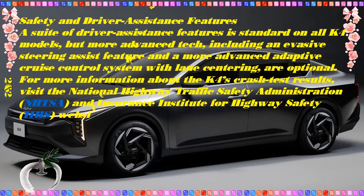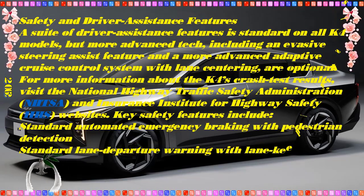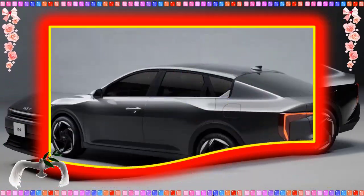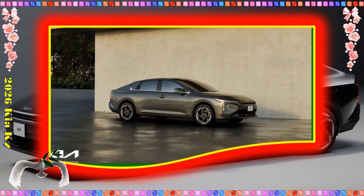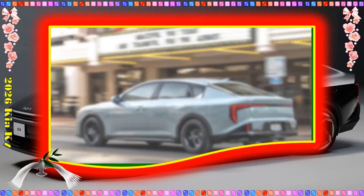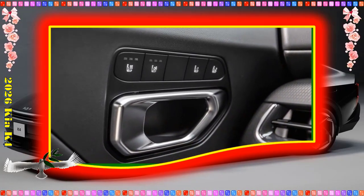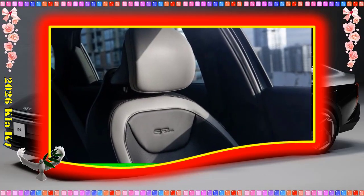2026 Kia K4 price. Pricing for the 2026 Kia K4 has not been confirmed yet. The current K4 lineup ranges from $23,145 to $29,245. Prices include destination. Pricing for the 2026 model year should remain close to the current model that's on sale. Competitors in the compact segment include the Toyota Corolla, Mazda 3, Hyundai Elantra, Volkswagen Jetta, Honda Civic, and Nissan Sentra.